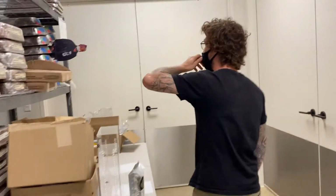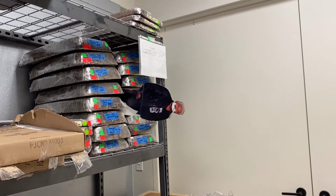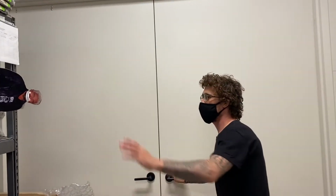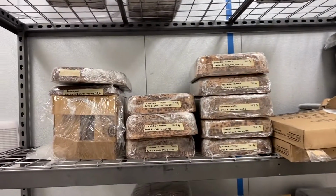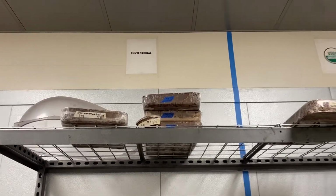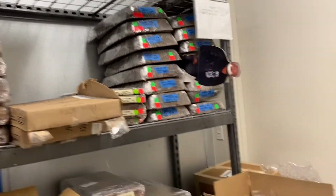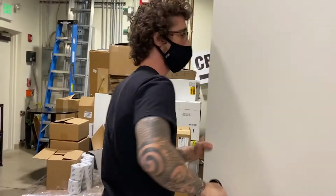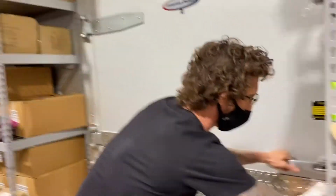Our wall of chocolate here, Cafe. So we are a certified organic factory as well, so you can see conventional up here, and then the organic has to be separated. This is just kind of the loading room, if you will, but if you step in here, you won't get locked in.